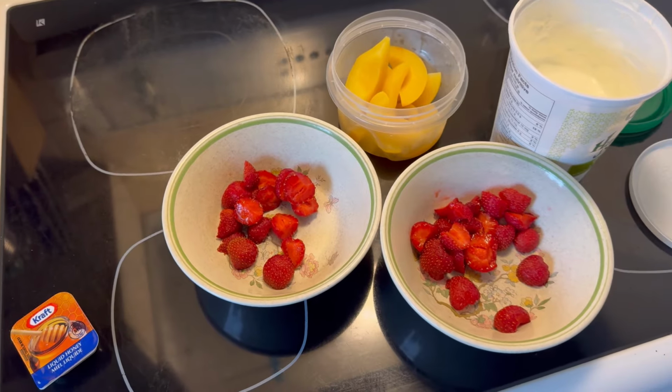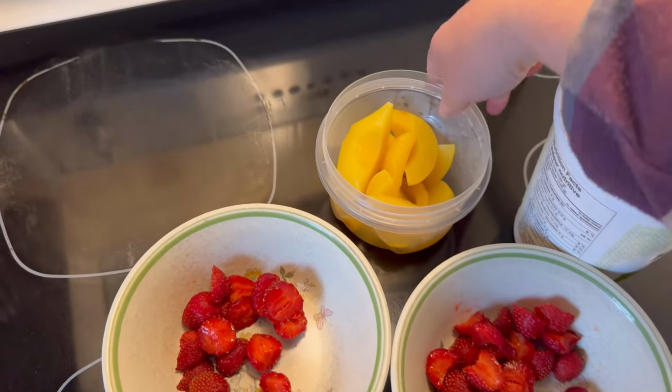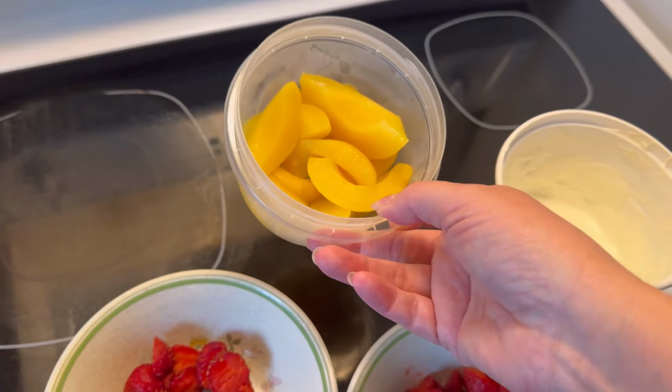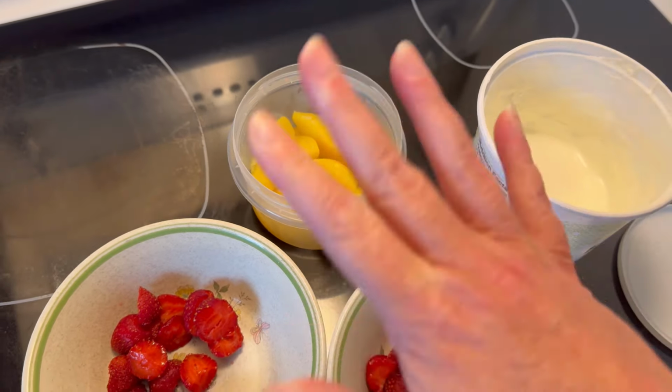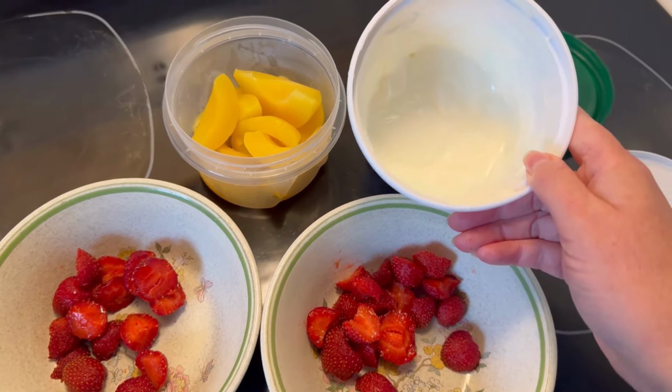Good morning. This morning for breakfast, I have some strawberries from the garden. I have these peaches from the canned peaches. I used some of them in the smoothies that I made for breakfast. I was going to do something else with them, but geez, I'm so tired this week. I think it's all the rain.